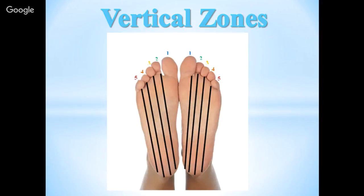So horizontal zones give us a map of the body, but vertical zones tell us what system is influencing the marker to occur. From a physical standpoint, foot readers say that anything in line with the big toe, vertical zone 1, represents the influence of the headspace, but also the internal headspace, that influence of horizontal zone 1. So we're talking about the influence of thoughts and opinions here as well. Any marker that's in line with the second toe represents the influence of the chest area, but also the influence of emotions.